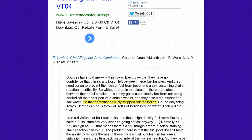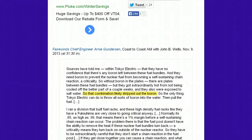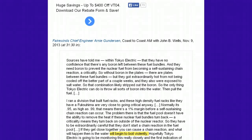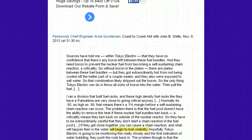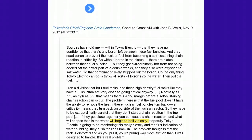A criticality means they turn back on outside of the nuclear reactor. So they have to be extraordinarily careful that they don't start a chain reaction in the fuel pool. If they get close together, you can cause a chain reaction, and what will happen then is the water will begin to boil violently. Hopefully Tokyo Electric is going to be monitoring this really closely, and at the first indication of water bubbling, they push the rods back in. The problem, though, is that the rack is distorted, and as you pull it, you're pulling way more friction than it was designed to handle. It's a real problem.